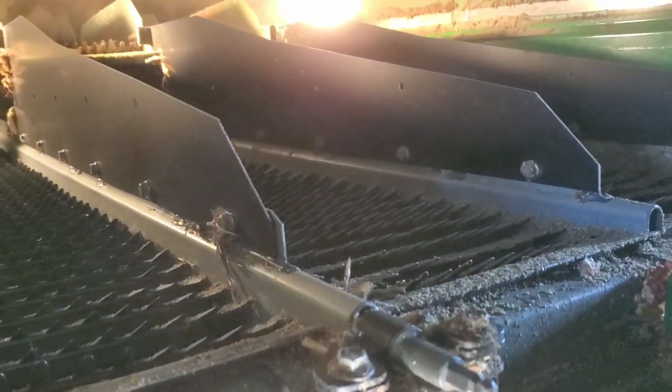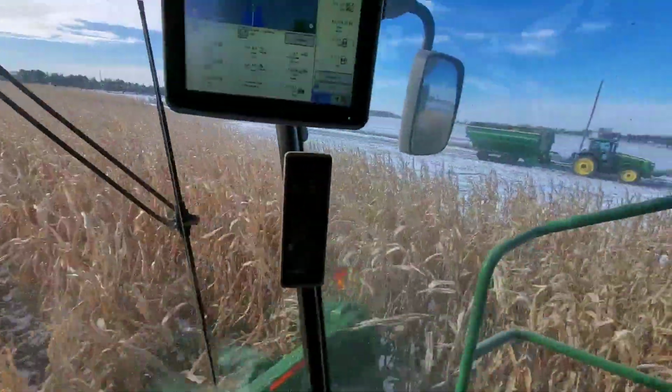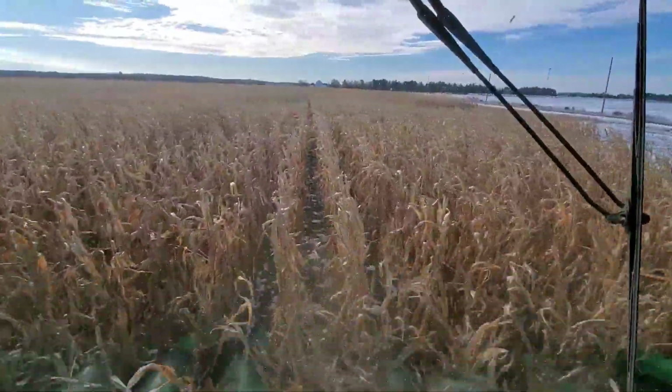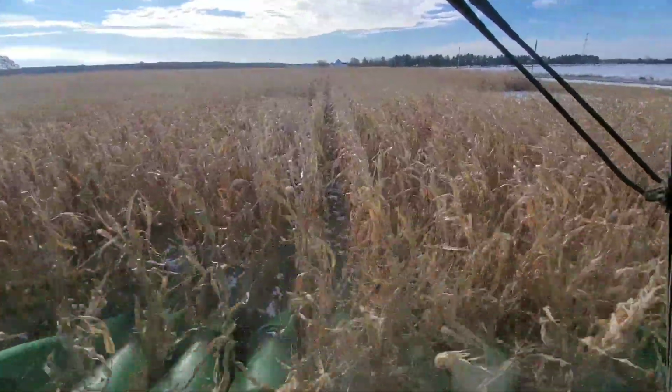Looks pretty good right now. If they stay like that, I'm happy, but we're going to keep checking them. Okay, since we're good for now, we're going to keep going here. At least get enough shelled off to fill both dryers.